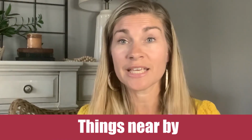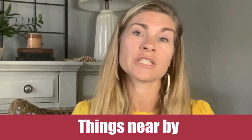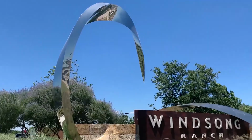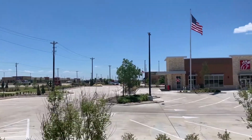Another feature of Windsong Ranch that the residents seem to really appreciate is the fact that there's a lot of things just right in the area where you technically don't even have to leave the development to do things like grocery shop or get gas in your car. There's a Kroger Marketplace, there's a Panera Bread if you just need to grab a lunch, and if you want to meet somebody for coffee, there's a Starbucks right there. There's a gas station. There are obviously a couple of other things in the shopping center, but it's nice that it's all right there. You might even be able to ride your bike if you wanted to.